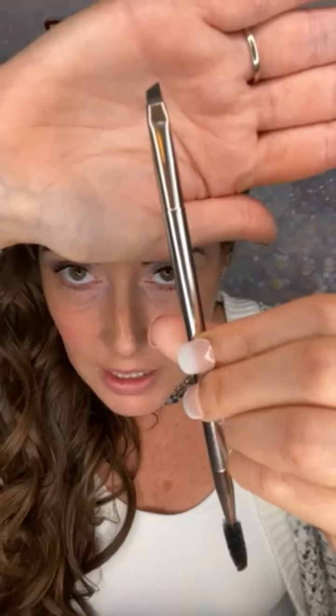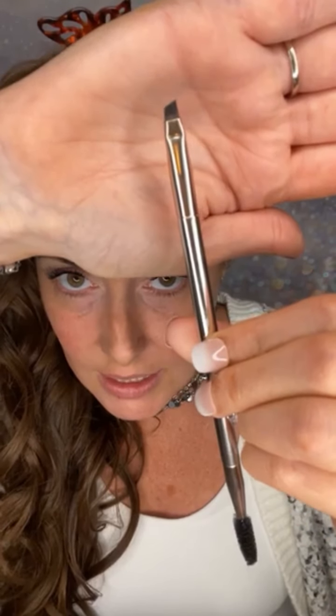This is the line brush. See how it has this tapered end? I love it because it literally is the width of your eyebrows, and it's tapered and angled, so you can get that nice, precise line.